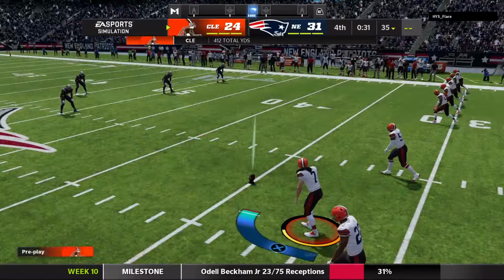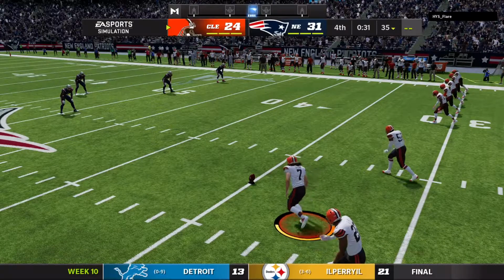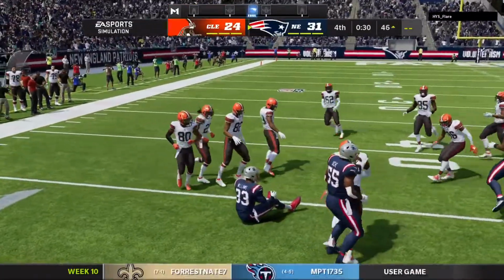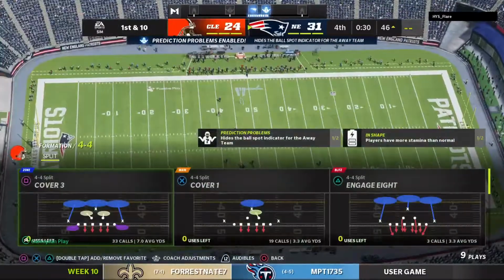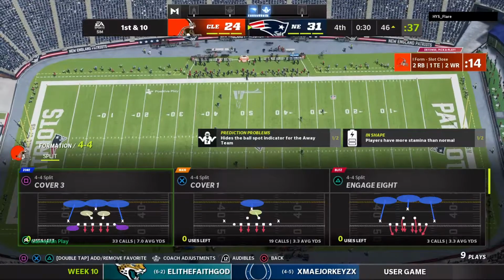So still a small chance here with a little over 30 seconds to go, but they're definitely going to need this one to bounce their way. And the Patriots are going to recover, and that should just about assure victory. Well, 4th quarter, they felt like they needed the football back. Unfortunately, they couldn't get it.